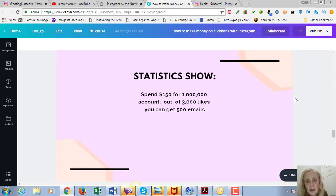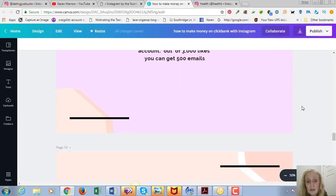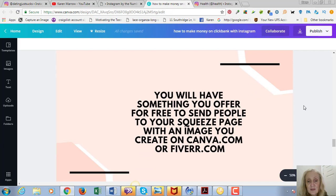So these are really cool statistics. You can find these accounts that have over 1 million followers. I mean, you might have to do some searching and spend some time to find these accounts, but let's say you spend $150 for an account that has 1 million followers. For example, out of 300 likes, you can expect to get about 500 emails. So for $150, around 500 emails, that's really good. And again, these are targeted followers. So this is huge.